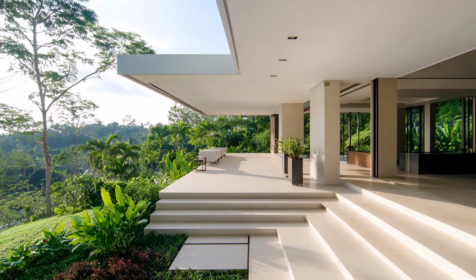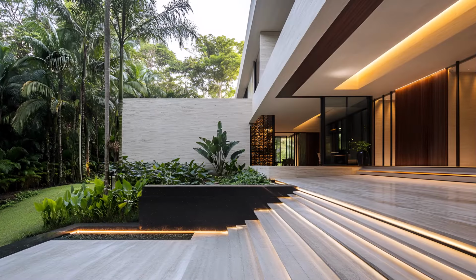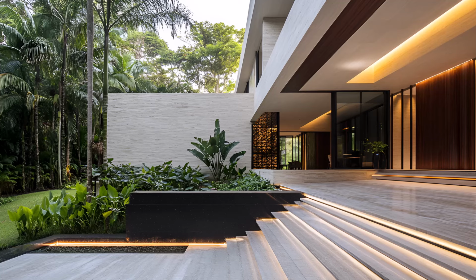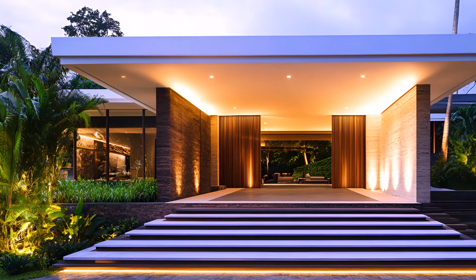Towering palm trees, vibrant foliage, and the gentle murmur of a nearby stream create a serene and immersive atmosphere. The house seems to emerge organically from the landscape, blurring the lines between indoor and outdoor living.